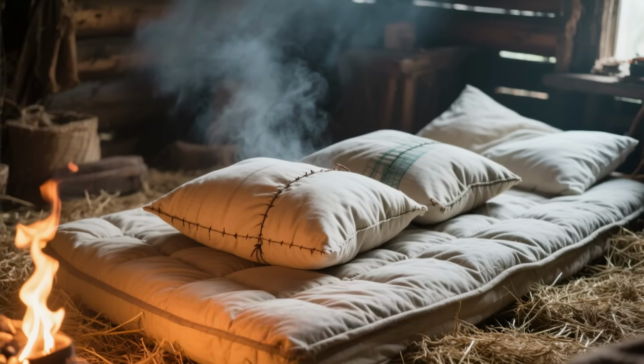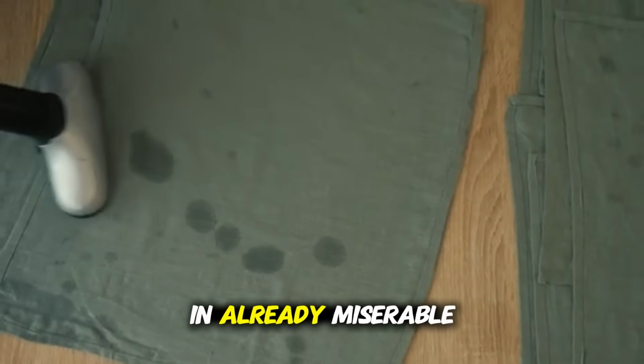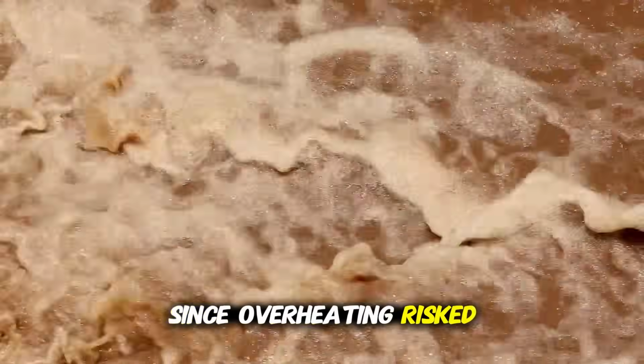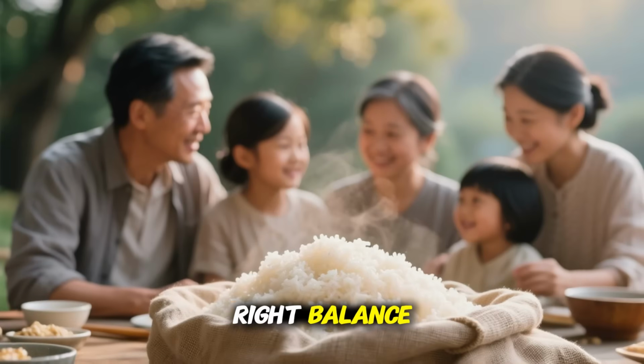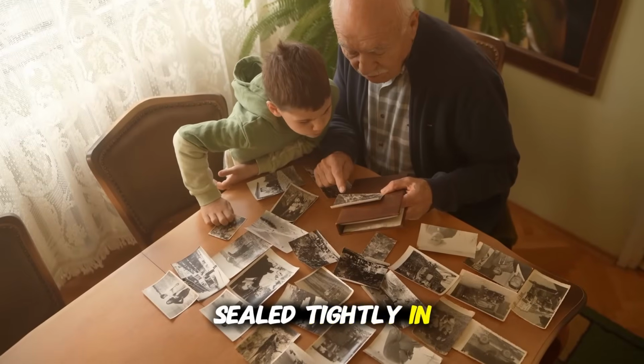There were drawbacks. Wet sacks could leak if cloth tore, leaving damp patches in already miserable sleeping conditions. Grain had to be monitored carefully since overheating risked scorching, making both the pack and the food inedible. But with practice, families learned the right balance. Firm grains, boiled but not mushy, sealed tightly in strong cloth.